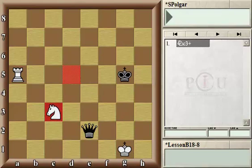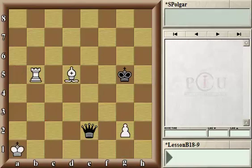Let's see a similar position, but instead of white's knight being on d5, we have a white bishop there. And again, white needs to be careful. Try to figure out what's the trick. Why only one of the two bishop moves that would attack the black queen works.